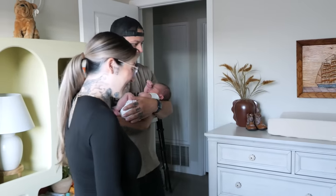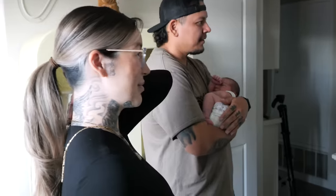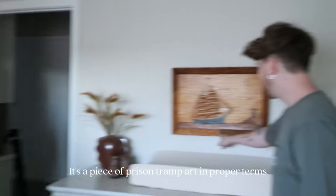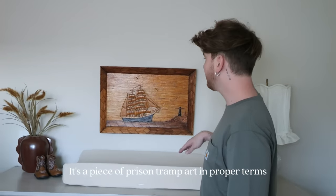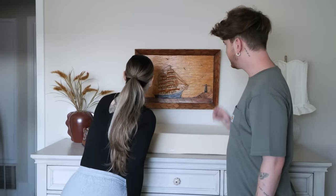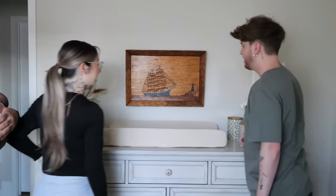And then here's your guys' dresser from before, wow, with your little changing area on it. Oh, that's so cute. And then this was made by a prisoner. I love that. It's actually all made from matchsticks, which is kind of cool. I thought it was a cool, kind of masculine touch. Literally? Yeah, it's all made from real matchsticks. Oh my gosh, that's crazy.